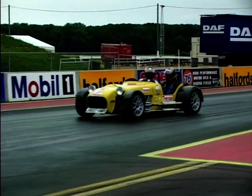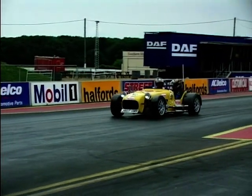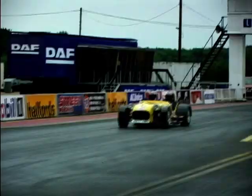Let's go for it then. Use about 4,500 revs, 5,000 revs out and then go. Okay, this should take about 3.5 seconds.